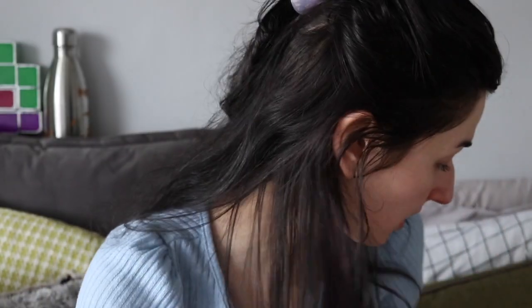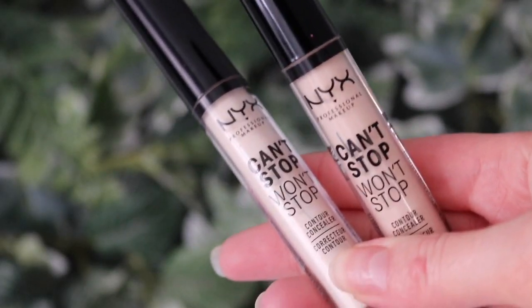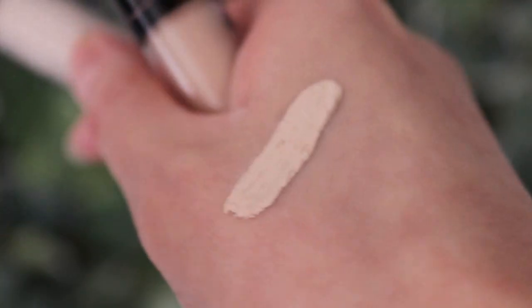So the next thing we're gonna do is go straight onto concealer. I'm using the NYX Professional Makeup Can't Stop, Won't Stop, in the shades Vanilla and Alabaster. The Vanilla is slightly darker than the Alabaster, as you can probably see. This one's more of a summer colour for me, but this is my normal colour. Together they are the perfect match for my face, apparently. Or at least that's what I like to tell myself.